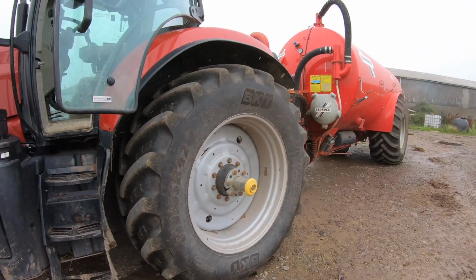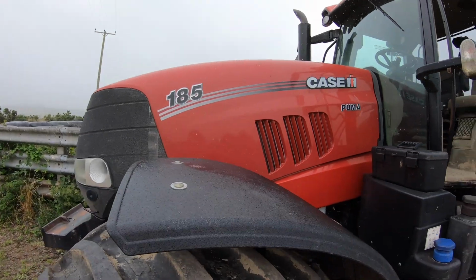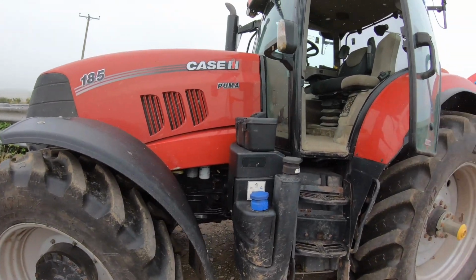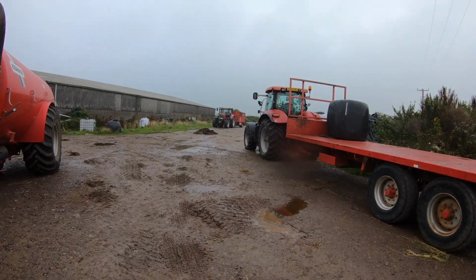So I've just come down from that winter wheat field because right now I am tanking, so I thought I'd just hop back on the tanker and let the shower pass hopefully, and then we'll have a look at the spring oats. But we do have a Case 185 on demo right now. We're just trying it out for size because this yard's looking very red. Red trailer, red tanker and a red wagon, and all red tractors, looking very red.